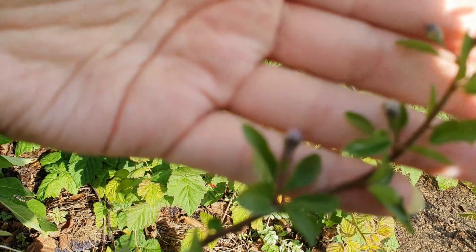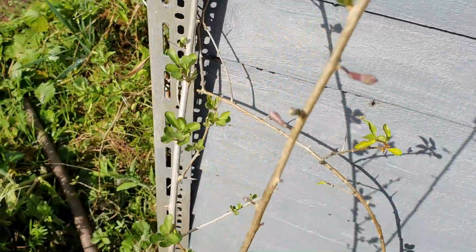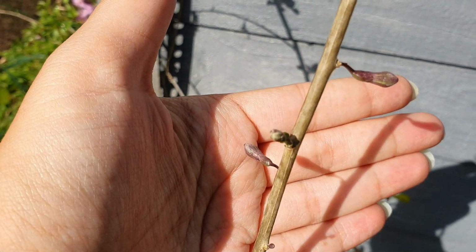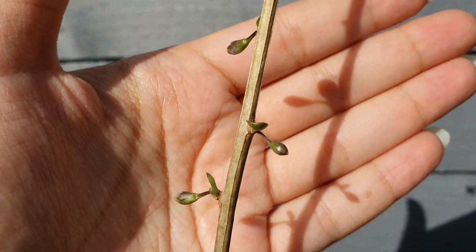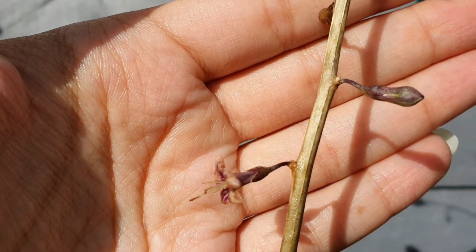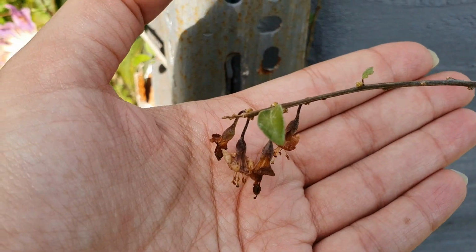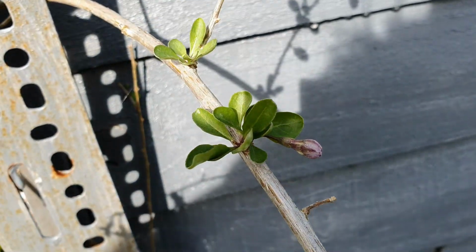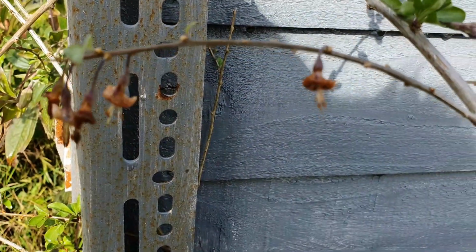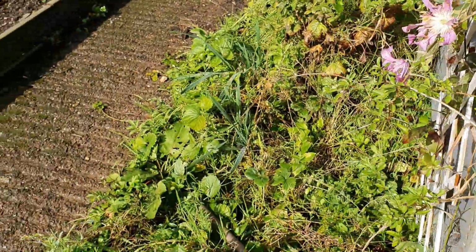I don't know whether these are the flowers or whether the flowers have been and these are the berries. We shall have to wait and see. But I know these were flowering the other week. Can you see them? And it's got barely any leaves on it. But for some reason, berries. So you can see where they were flowering there. Now, is that going to be a flower or is it going to be a berry? Don't know. But it's the first time this goji berry has done anything at all, so that's good.